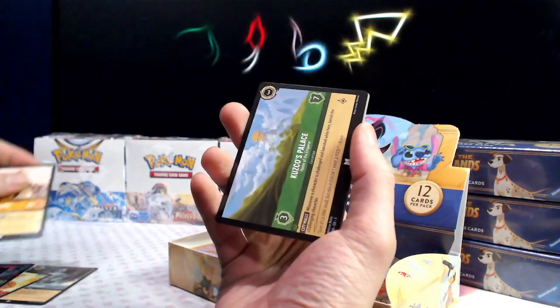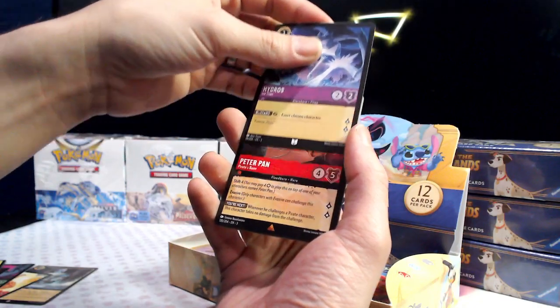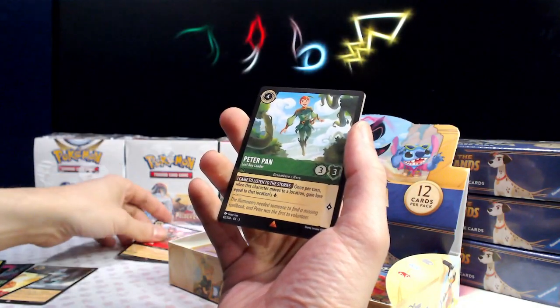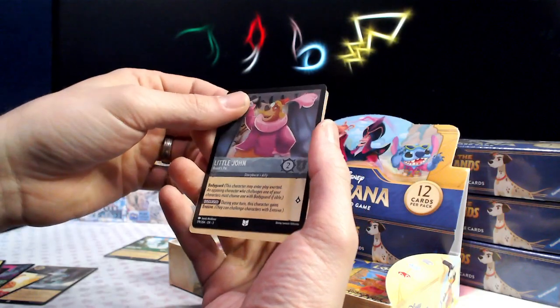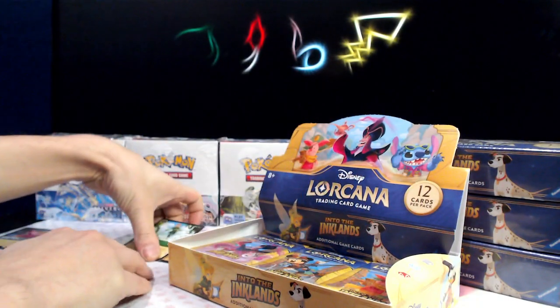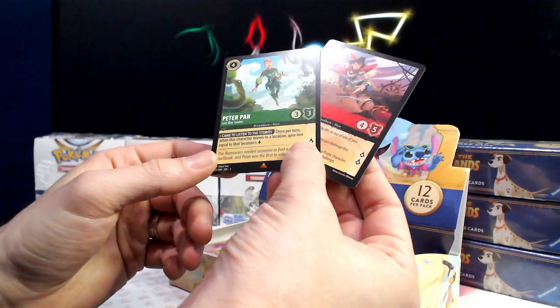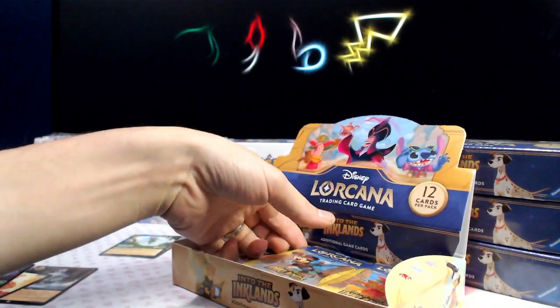All right. I'm not too familiar with those location cards yet. Nice Peter Pan. Ooh, there's a nice enchanted version of him. I was hoping it would have been a nice double there. Triple if we would have got the enchanted. 'Tis not the pack, 'tis not the pack.